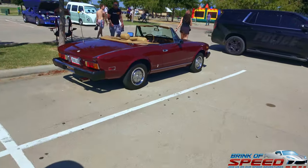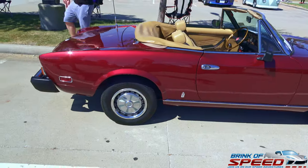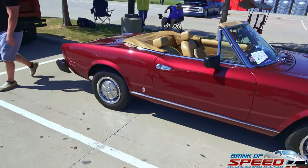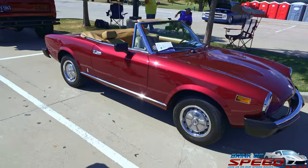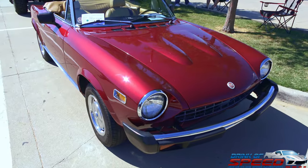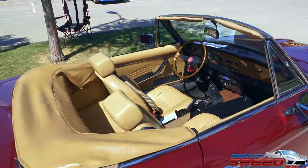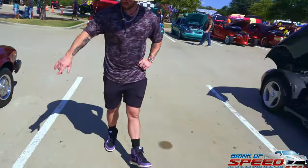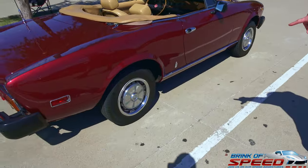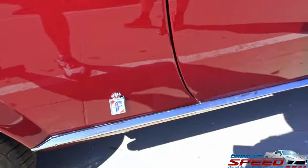All right, what do we have here? Is this a Fiat? Fiat 1800. Pretty much the same color as that Bronco. That's really cool. I think I've seen this one before. That Fiat badge on the side reminds me of Pininfarina. Oh yeah? You know, the Ferrari designer, Pininfarina.